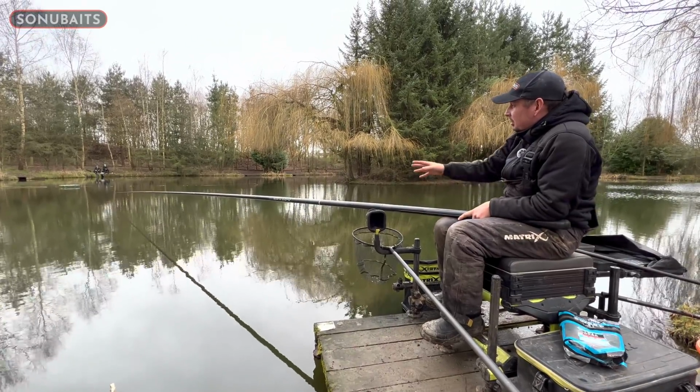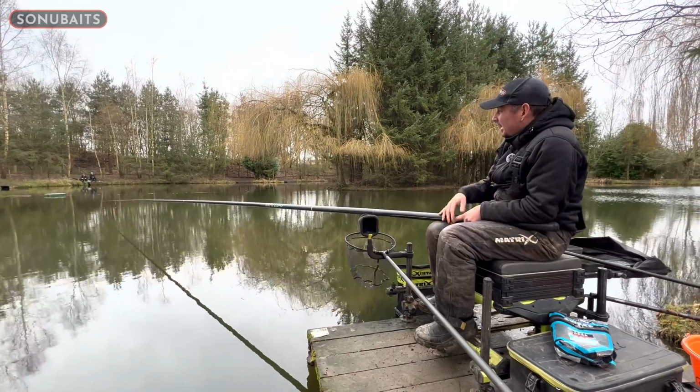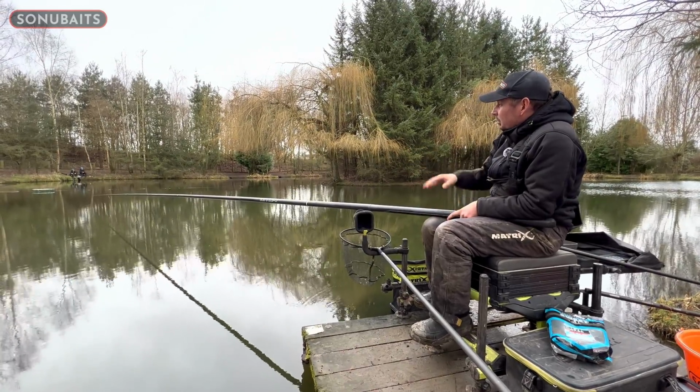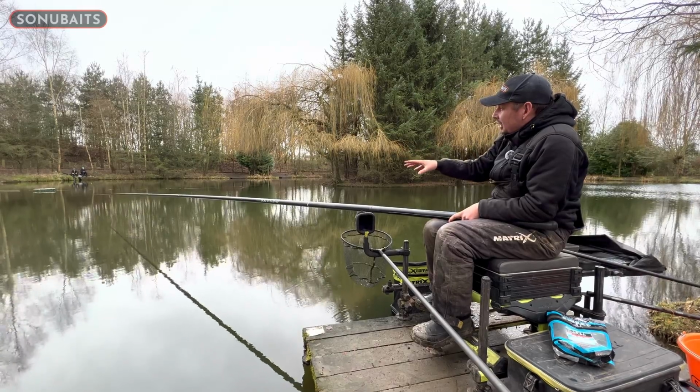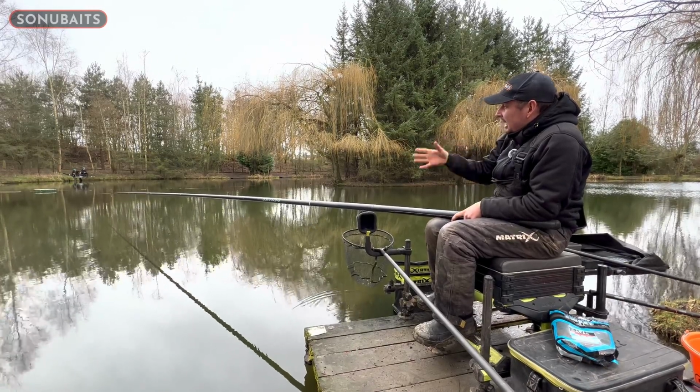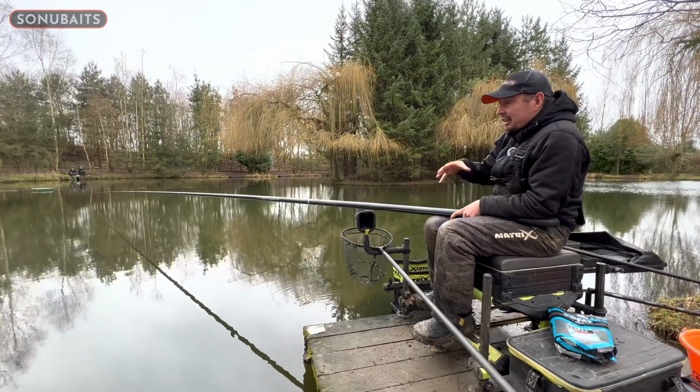We're catching a lot of skimmers, we've had some perch, a few eyed, a bit of all sorts. Not had any F1s yet, but there's still chances for that. But there's a lot of fish there now feeding in my peg. And what we've been covering is basically how I change my ground baits during the times of year.